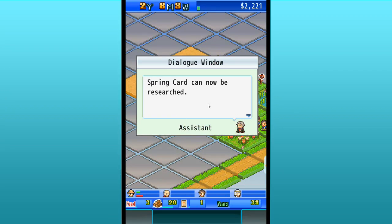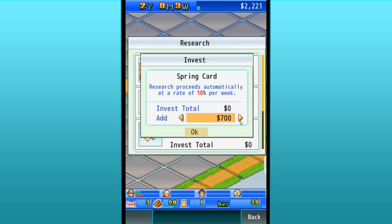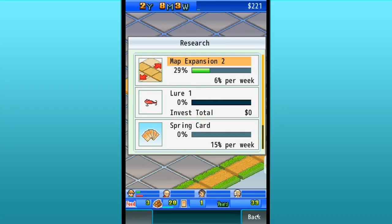Spring card can now be researched. Let's get started right away. No problemo, you don't have to tell me twice, my friend. Can we just chuck $1,000 at it and call it done, please? 15% per week. And then let's throw the other 1,000 at the map expansion. There we go.